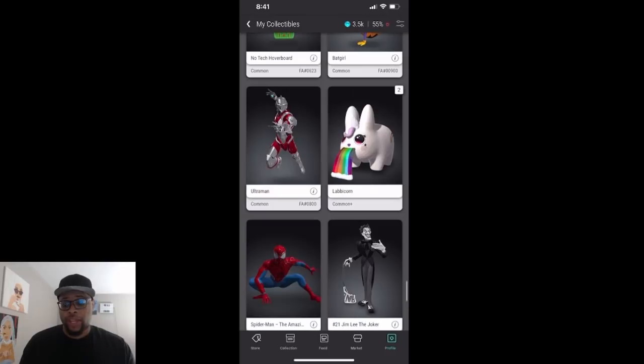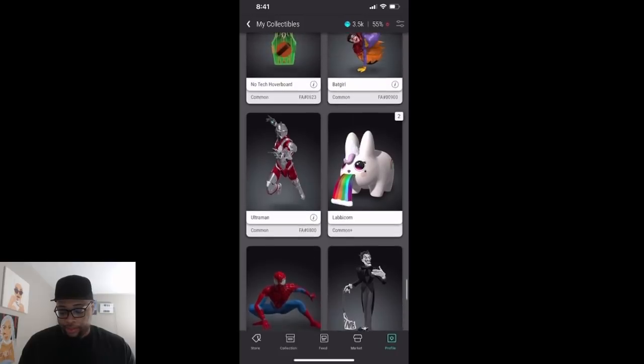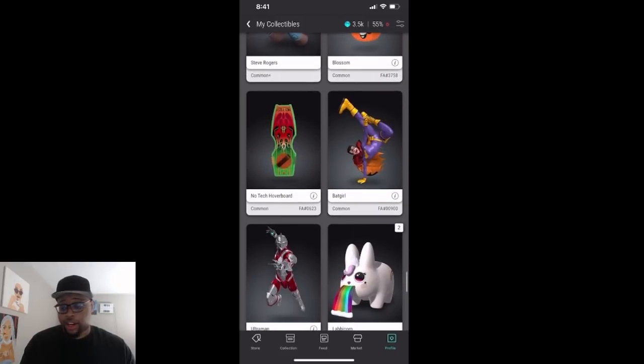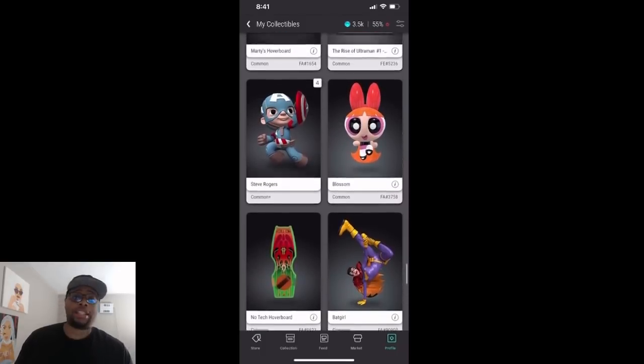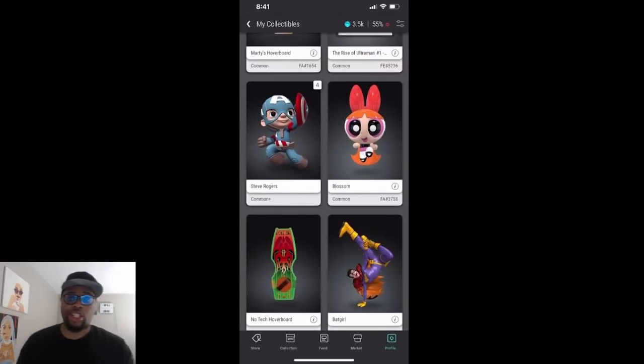But yeah, then we got the Ultraman here. We got the common Ultraman, 800, not bad, not bad. Then we got the 900 Batgirl. So we got the Batgirl. We got a hoverboard here. Blossom. This one was actually just newly acquired.